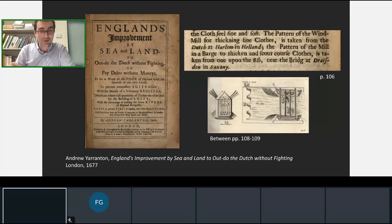Another even more explicit use of comparison in projecting is Andrew Yarrington's England's Improvement by Sea and Land to Outdo the Dutch Without Fighting, which was published a few years later in 1677. And yes, it's really called that. In his discussion of the prosperous Dutch textile industry, he includes a print or, quote, "pattern of the windmill for thickening fine clothes that is taken from the Dutch at Haarlem in Holland."